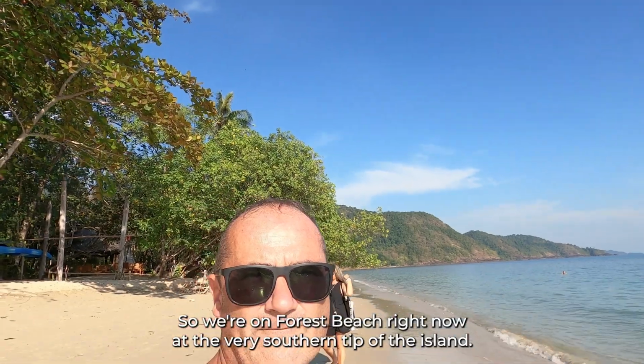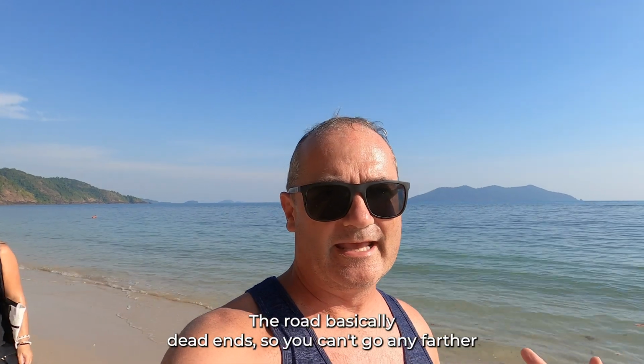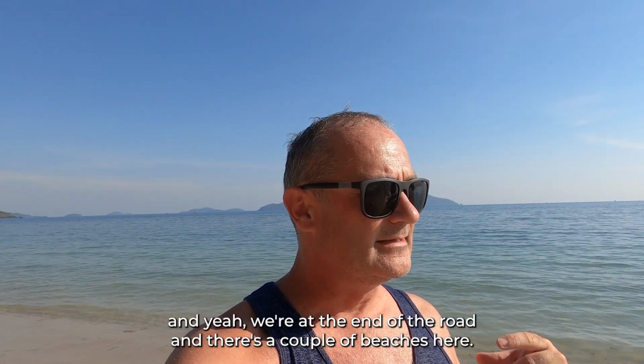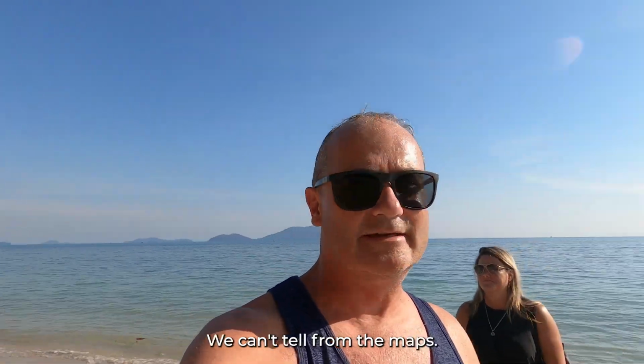So we're on Forest Beach right now, at the very southern tip of the island. It's past the main pier. The road basically dead ends, so you can't go any farther on this side when you're driving south down the west side. And yeah, we're at the end of the road, and there's a couple beaches here. It's either Forest Beach or Tropical Beach. You can't tell from the maps.